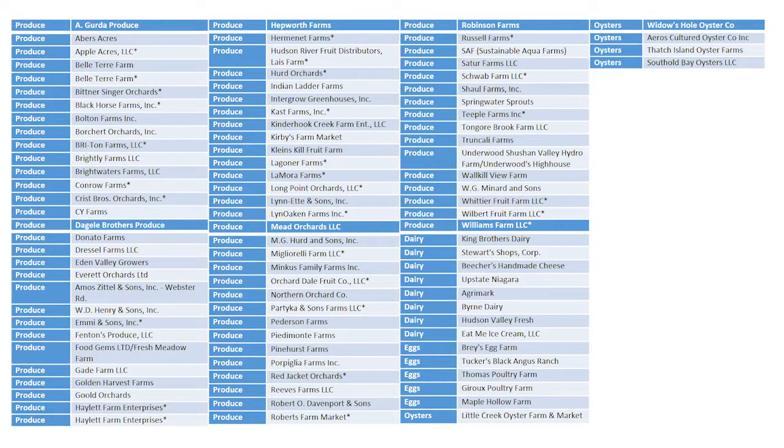This one, again, is a little tough to read, but I think it's interesting because you may see some familiar farms on this list. These are the participating producers, and this includes produce, dairy, eggs, and oysters. So just to give you a sense, big and small. These are not all massive farms. A lot of these are very, very small, and they're just looking to expand their market into some local grocery stores that may have started requiring GAP. And this was just a great way for them to expand their business.